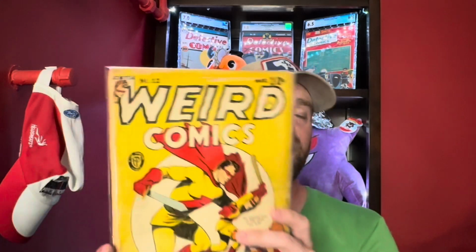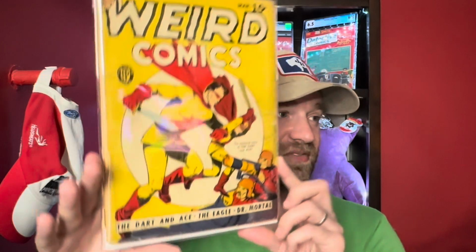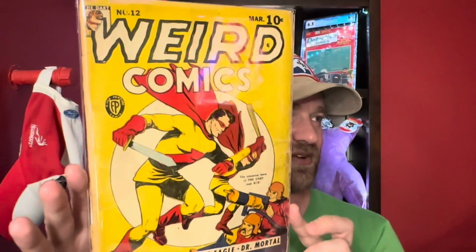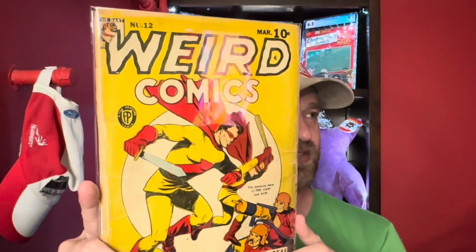This is Weird Comics number 12. Front cover looks great. And I knew it was missing the back cover. There's actually a note on it when I saw it in the video, so I knew it was going to be a 0.5 regardless. But the front cover actually presents real nice. You've got great colors and everything on this copy. But I believe the interior is all there, if I remember correctly. It's just the back cover that is missing. And obviously the front cover is detached as well. But Weird Comics number 12, you do not see this run hardly ever. So this was a very cool book to see.